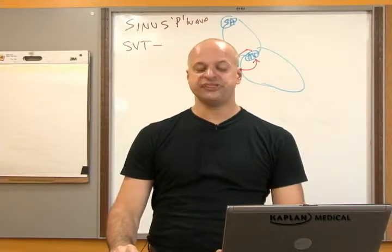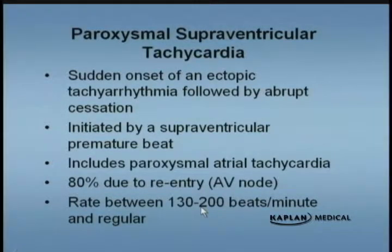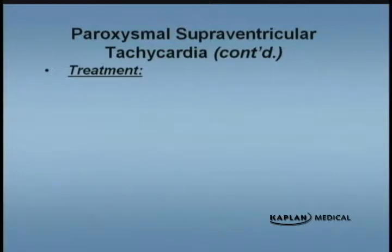Now, on average, SVT is around a rate of 160. That's one of the reasons you can know it's an arrhythmia. You've got a 70-year-old guy with a rate of 160. 220 minus the age. How does a 70-year-old guy get to a heart rate of 160? He's got an arrhythmia.